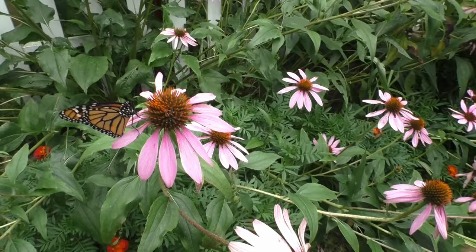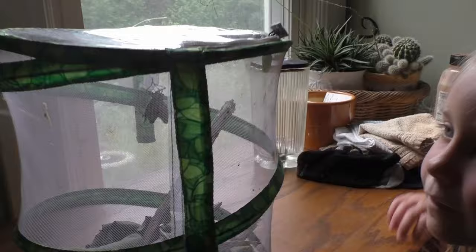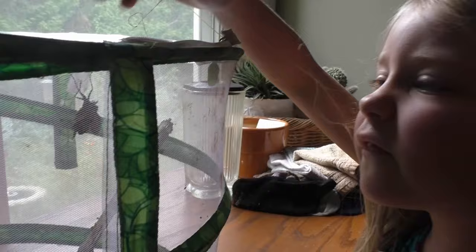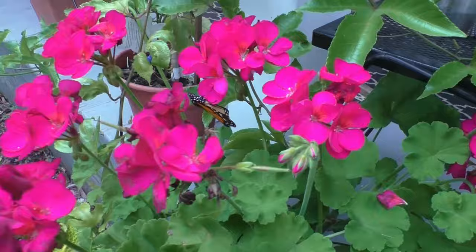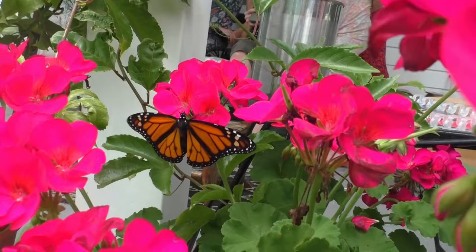He's hungry. Okay, we just came inside and the next one is coming out. While we were outside, it came out. It's pumping up its wings and it's putting out its tongue. Oh, it's out. I think it's going to get ready to fly. Look at that. It's pumping its wings. He's getting ready to take off.